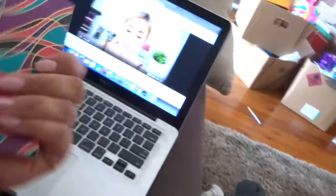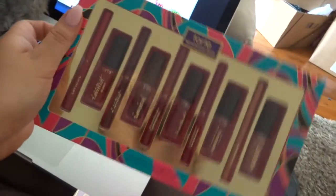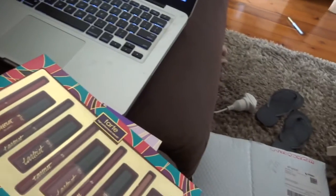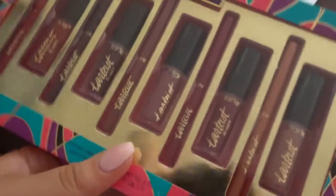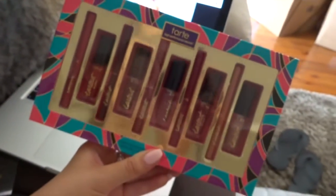crayon. I don't really know what this is called, but it's basically a heap of the Tartist lip paints, like little mini sizes, and then a heap of the lip liners. So you get 2, 4, 5 of each. I am super excited. It's a pretty good color range. It's got reds, it's got the burgundy, got a nude. So that is the first thing I got.